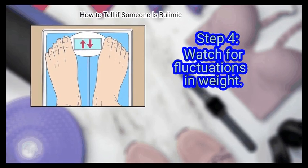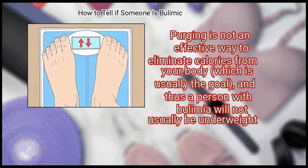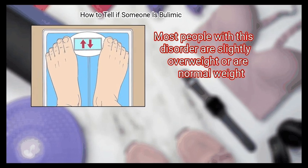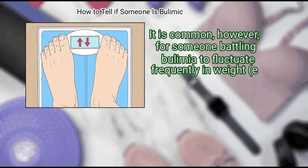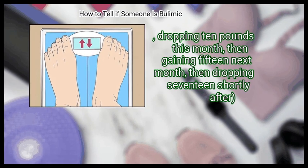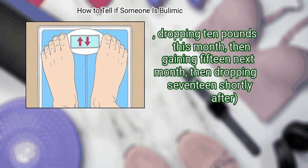Step 4. Watch for fluctuations in weight. Purging is not an effective way to eliminate calories from your body, which is usually the goal. And thus a person with bulimia will not usually be underweight. Most people with this disorder are slightly overweight or are normal weight. It is common, however, for someone battling bulimia to fluctuate frequently in weight, dropping 10 pounds this month, then gaining 15 next month, then dropping 17 shortly after.